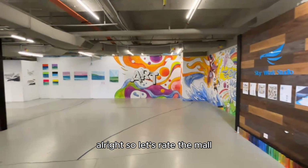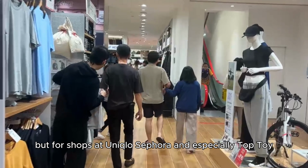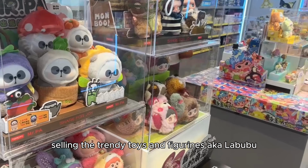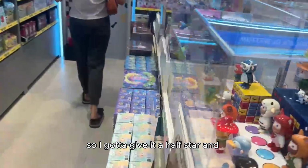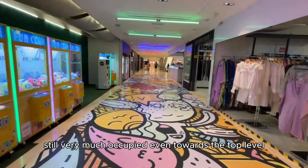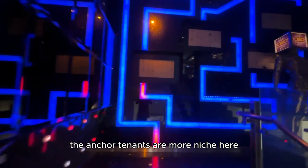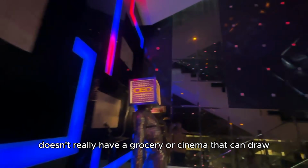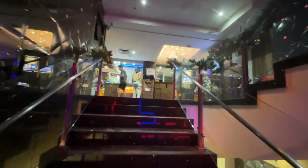Alright, so let's rate the mall. Foot traffic, few in between, but for shops like Uniqlo, Sephora, and especially Top Toys selling the trendy toys and figurines, aka Labubu, these shops are just teeming with people, so I gotta give it a half star and not 0. Occupancy rate, still very much occupied even towards the top level, so 1 star. Anchor tenant, the anchor tenants are more niche here, doesn't really have a grocery or cinema that can draw a majority crowd here, so just gotta give it a half star.